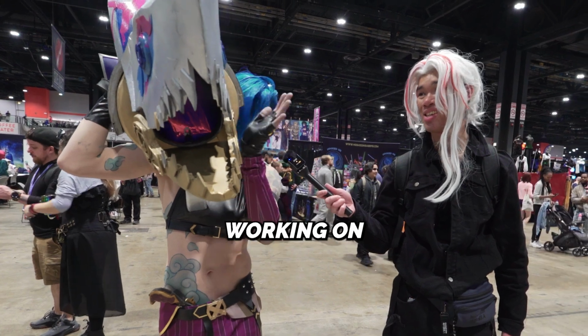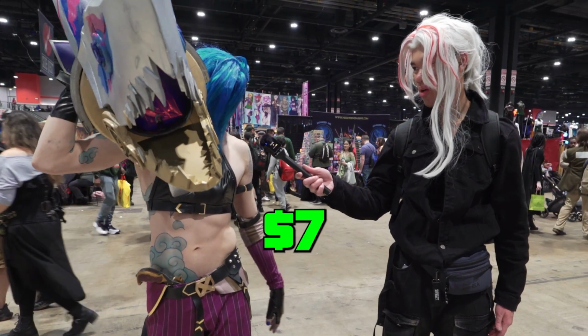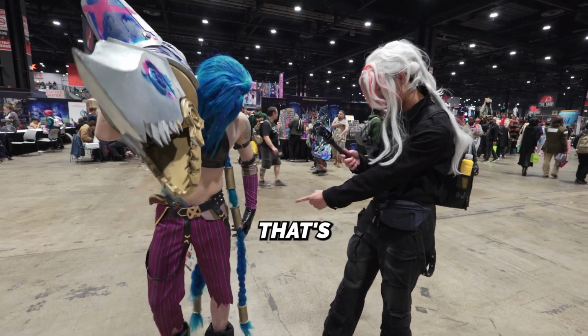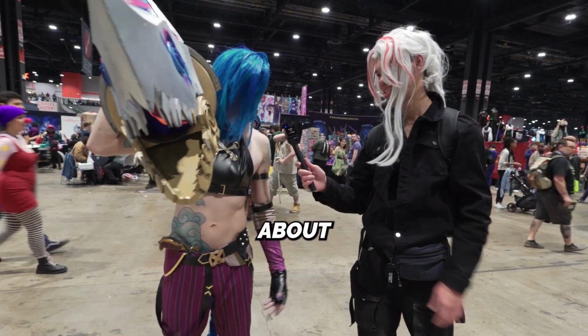Main thing was just working on this guy. The costume I bought, and then the wig, I got like two $7 wigs from like Temu, and I styled that myself. I had to extend the length. Oh yeah, that's impressive. The original one was too short, so yeah, about 2 months, we'll say.